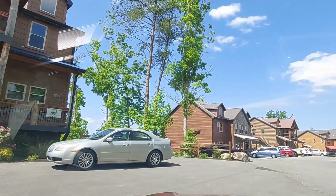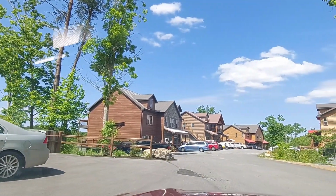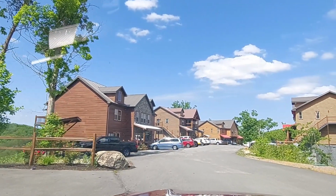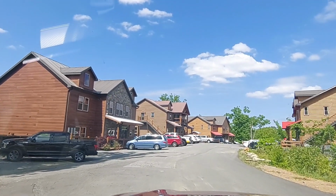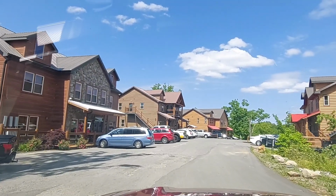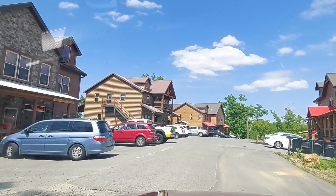There's quite a few rentals right here. And they're not on top of each other. These are a little closer than the other ones that I just showed you. The other ones are a little further apart. And they give you a little bit more breathing room. And I think that's what you want, is breathing room. Every one of them has a barbecue area. Every single one of them.